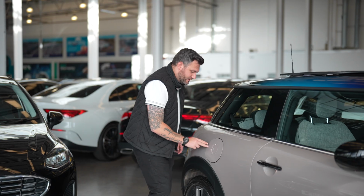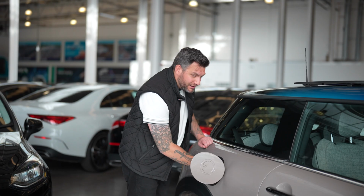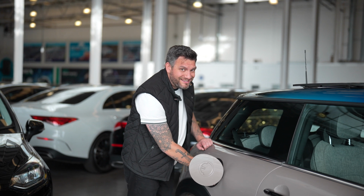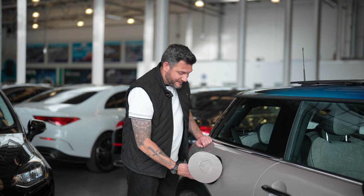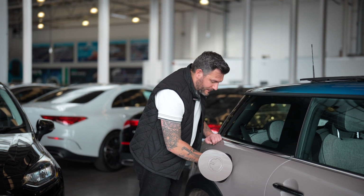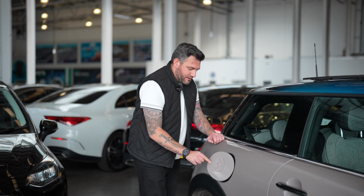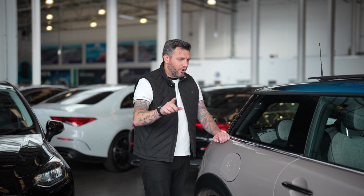As you head round the back, you've got your plug-in for your 32.6 kilowatt hour battery. It's got AC and DC charging, which means when you're out and about, it will charge quicker than you might expect, especially if you're brand new to the EV world. And this plug-in will get you 150 miles there or thereabouts on a charge.